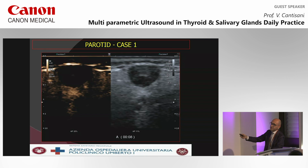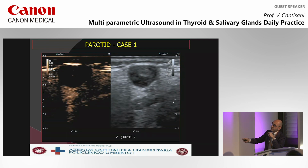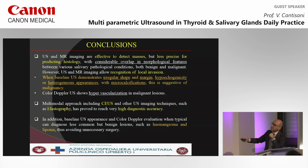And contrast enhancement, could you please click on the video? Okay. Only some bubbles within. So this was a pleomorphic adenoma, proved by cytology.